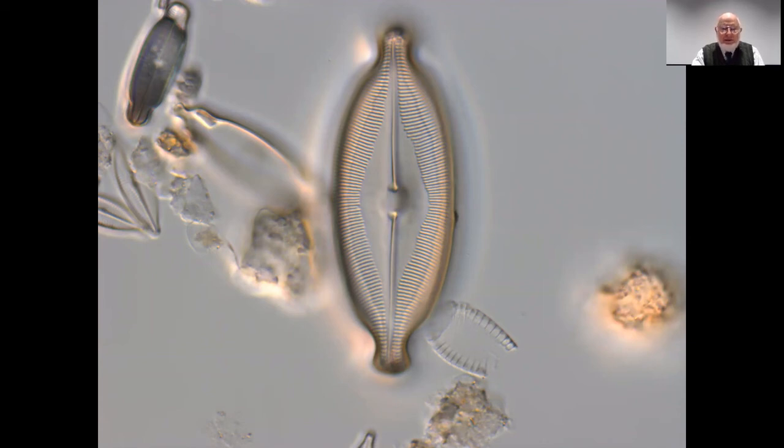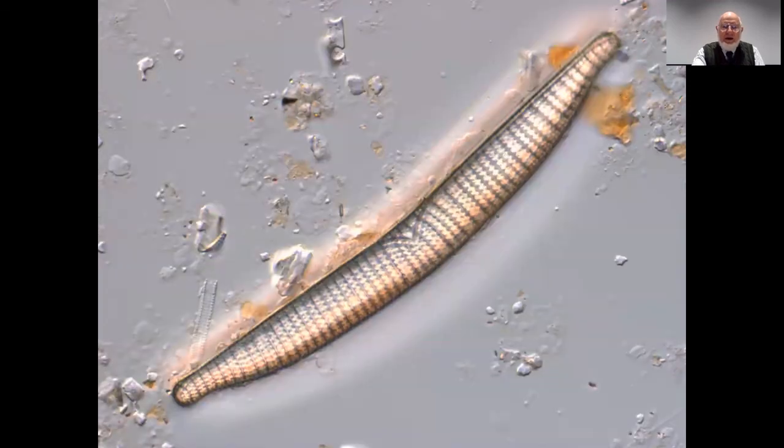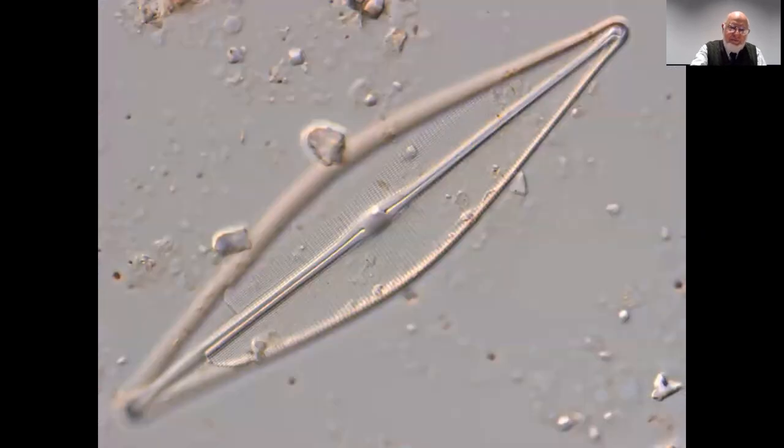You can see the raphe running from near the center out toward the ends. In this one, you can also see some other diatoms over on the left. Here's my cursor. There is the raphe coming in, making this little bit of a bip, and then going out the other way. And that is characteristic of Epithemia. Epithemia, I might point out, some of the same species are found here in Iowa in some of the wetlands that are a little bit more salty. And they're also found in the upper part of Mobile Bay, same species.